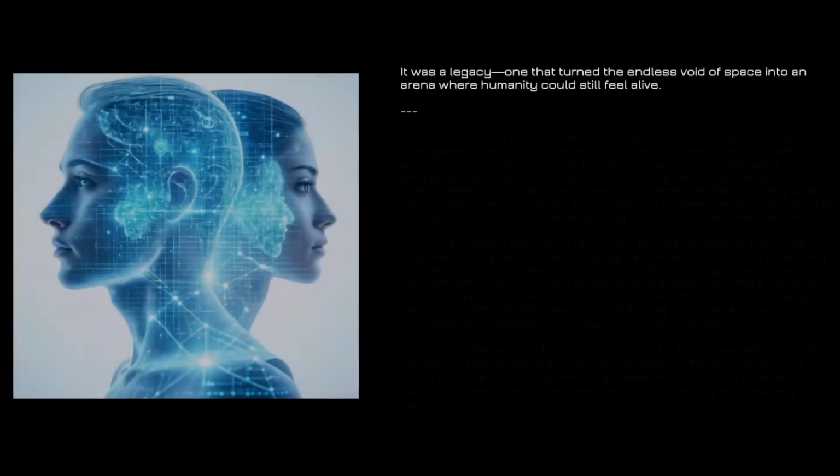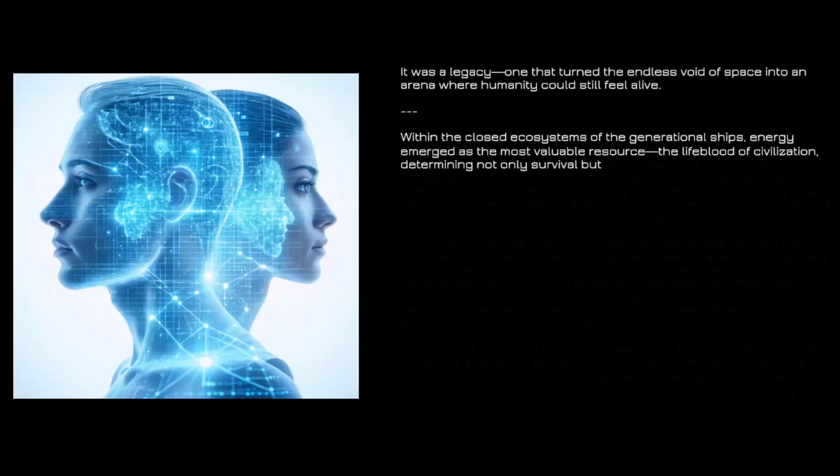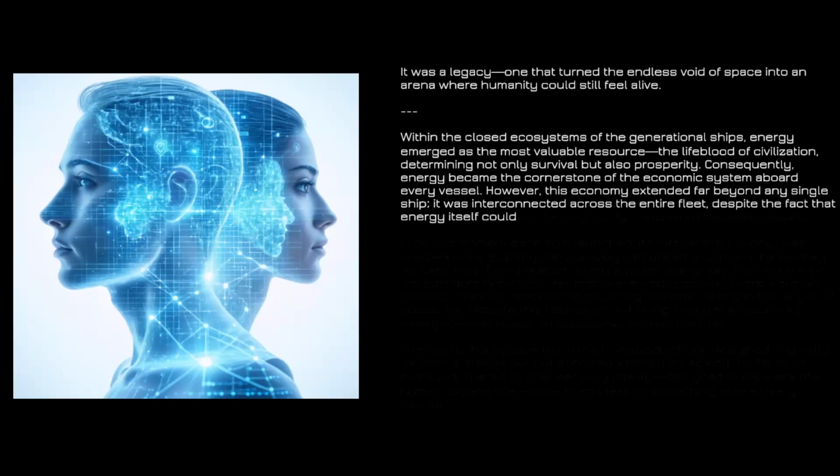Within the closed ecosystems of the generational ships, energy emerged as the most valuable resource, the lifeblood of civilization, determining not only survival, but also prosperity. Consequently, energy became the cornerstone of the economic system aboard every vessel. However, this economy extended far beyond any single ship. It was interconnected across the entire fleet, despite the fact that energy itself could not be physically transferred between vessels.